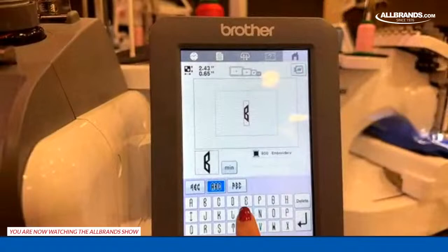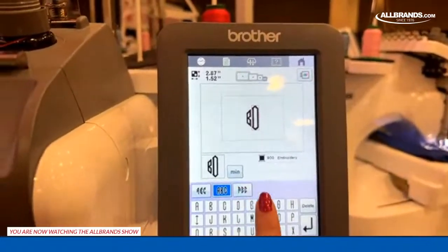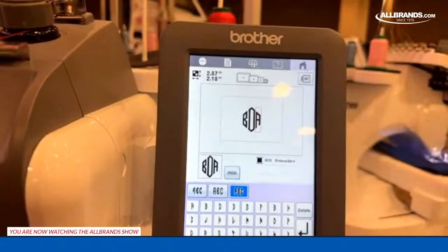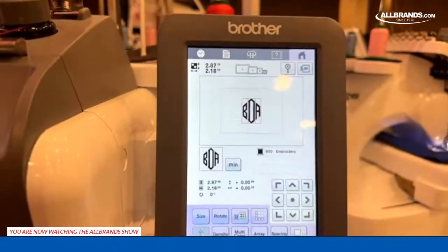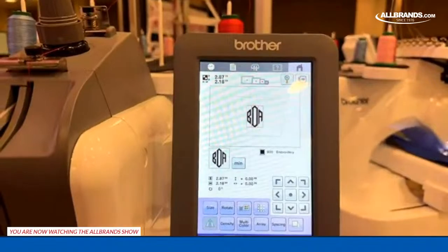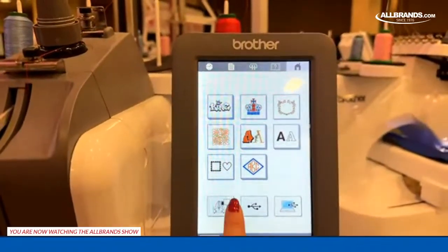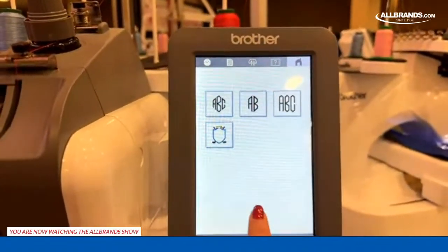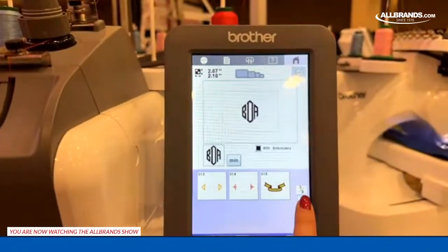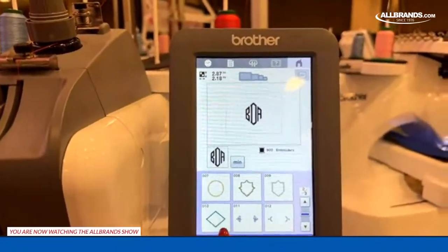My finger's not hot enough. Okay, here we go. And A. All right. And then I'm going to do set, and then it has borders too, which are really cool. So I'm going to click add, and then I'm going to go back to my borders. I could choose multiple from here.